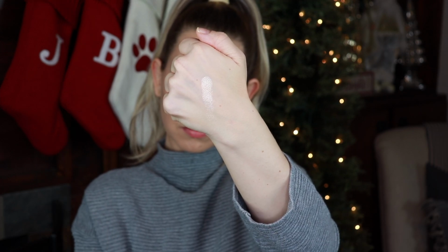I'm going in with the Revlon Skin Lights Prismatic Highlighter in Daybreak Glimmer. This is so beautiful. It's like butter on your skin.